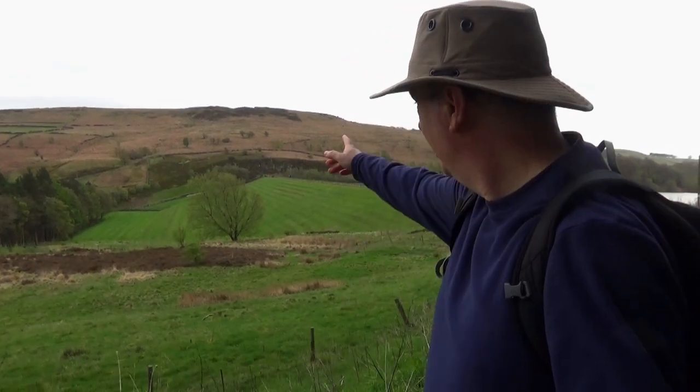Good morning. It's Tuesday the 2nd of May 2023 and I've just walked past Strines Reservoir. I've parked my car on Mortimer Road, which is just up the hill, in a rough lay-by there. I'm doing a walk which is about 7 miles today. I couldn't get too close to Strines Reservoir on this side, but hopefully later on in the walk I'll be closer to it when I'm on that side.